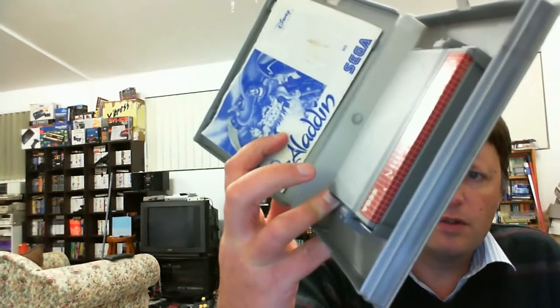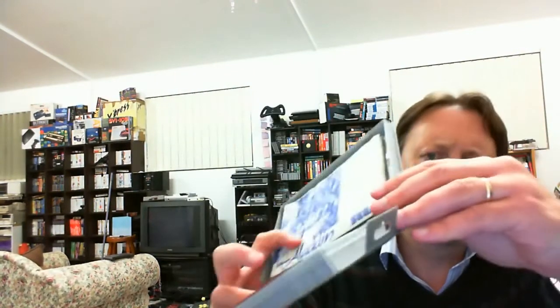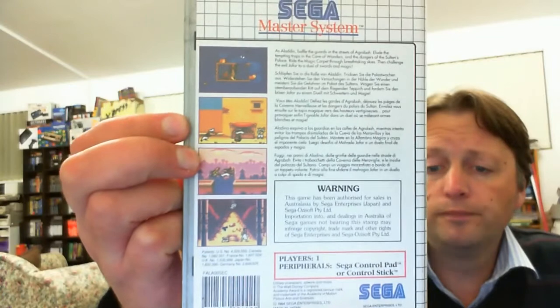I mean, the label's in good condition, the manual's a little tatty, but other than that it's got the hanging tag. Oops, where am I going? Reverse thing. It's got the hanging tab. I think I showed the back, there we go. It actually looks like quite a colourful game. Be interesting to see how we go in the gameplay of that one.